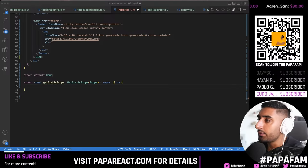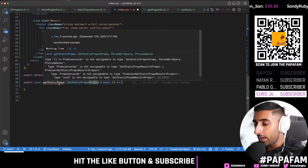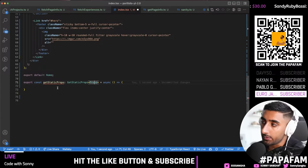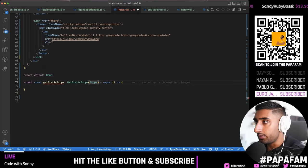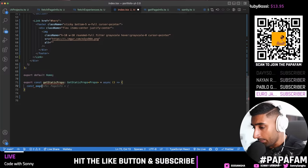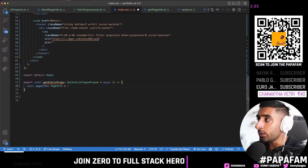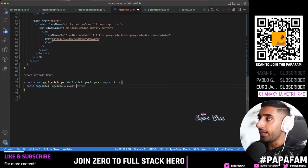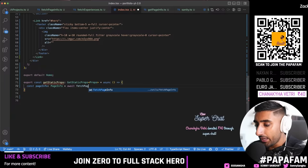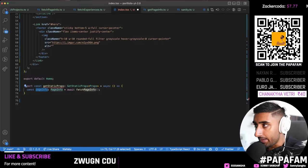So at this point, that looks pretty decent. We've got that kind of coming in, but here we've got a problem because we're not returning those props that I'm saying. So now I'm going to show you an example of how I can fetch the page info. So here I can say const pageInfo of type PageInfo equals await, and I can go ahead and say fetchPageInfo. And just like that, that line will get me the information from the back end.